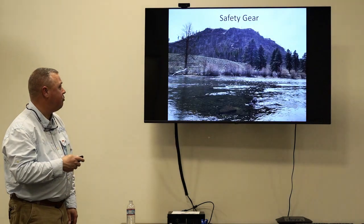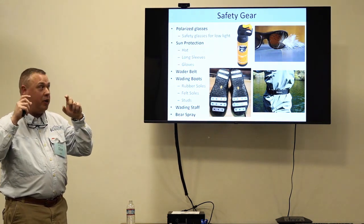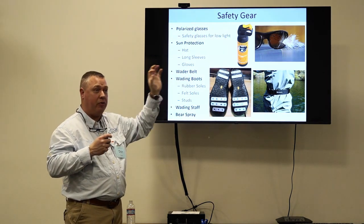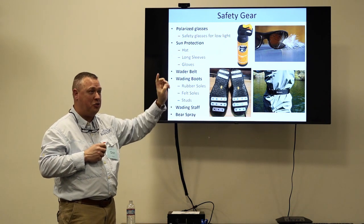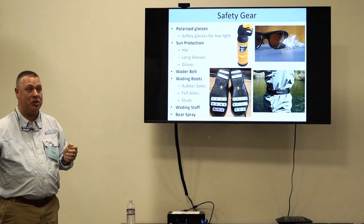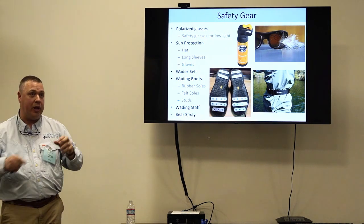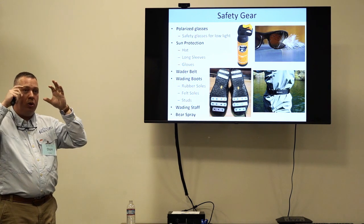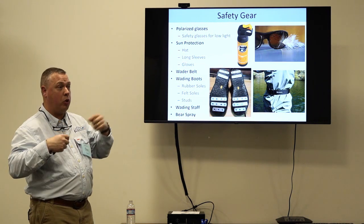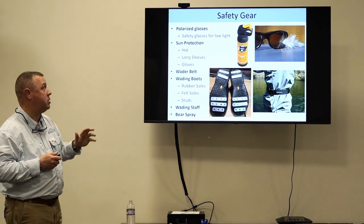All right, last piece, safety gear. Polarized glasses so you can see the fish and protect your eyes. John Walters has this absolutely gross picture of a fly in somebody's eye. I will not subject you to that, but especially if it's a little windy out or if there's somebody you're fishing with next to you, please wear some type of glasses. In the bag that I take with me, I have a pair of cheap yellow, like shooting glasses. So if it's a little too dark in the morning or at night, I'll take off my polarized and I still have something to put on to protect my eyes. Please wear glasses of some type.